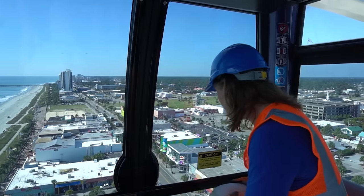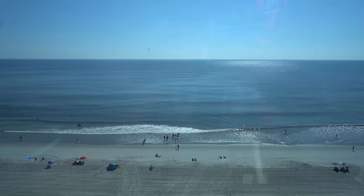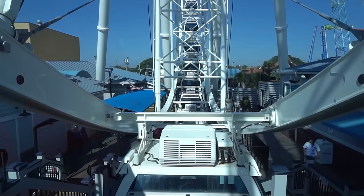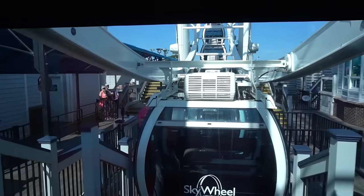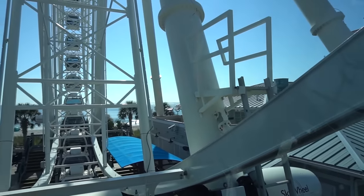Oh, wow. This is awesome. Maybe a whale. Oh, no, maybe some dolphins. Oh, there might be some dolphins out there. Oh, wow, look. It's the motor with the wheel. We fixed it. Oh, that's awesome.